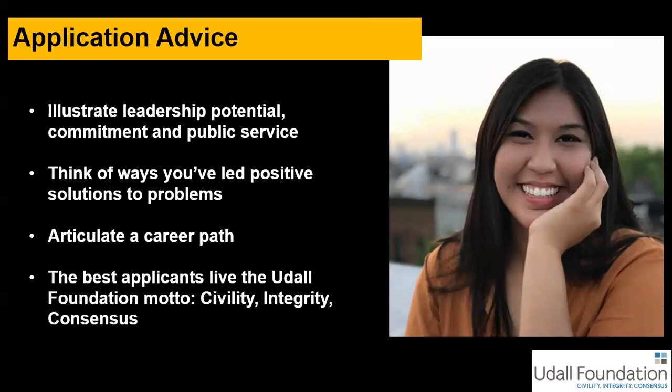Now, a little bit of advice and things to consider while you're drafting and writing your actual written materials for your scholarship application. You'll want to illustrate any leadership potential as well as commitment to public service throughout your scholarship application. Like I had said earlier, that 11 question application component is really where you would answer and highlight a lot of those aspects of yourself. So it really gives a better look into who you are as an individual personally.